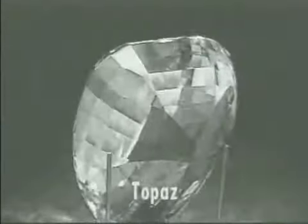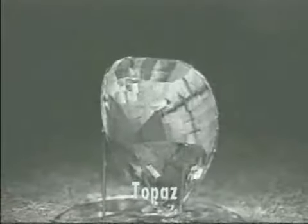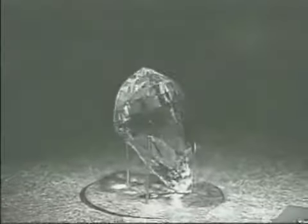This giant mineral is Topaz, and it's a real work of art. But rocks and minerals can have practical uses too. Right now I'm looking at you through minerals. This glass is made from minerals.